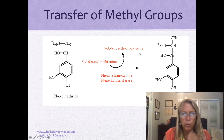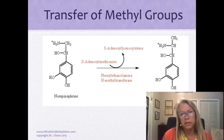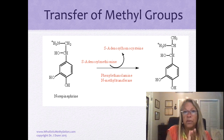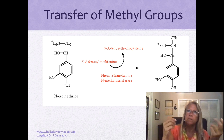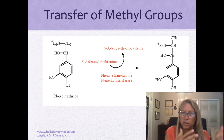This also requires B5 to function correctly. So that's its cofactor. It also requires ATP. So we have to look at, are we making ATP correctly? Do we have enough B5, pantothenic acid? And do we have enough methyl groups to turn norepinephrine into epinephrine? If you can't do that, here's your patient that has low adrenal glands. When they stand up too quickly, they're going to get dizzy, and orthostatic hypotension happens there, right?